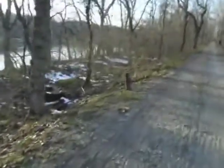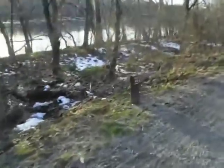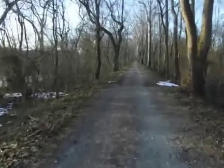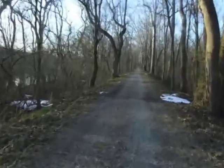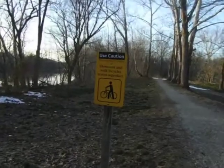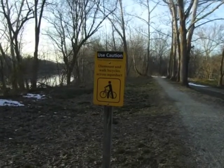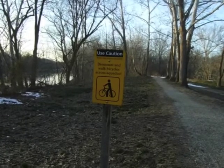Here on the way back, we're passing the mile marker again. Mile 69. And onward we go. Use caution. Please help prevent accidents. Dismount and walk bicycles across Aqueduct.